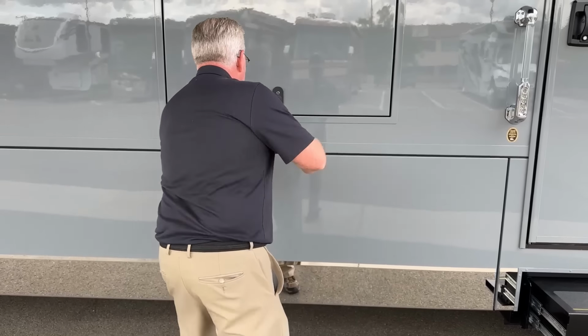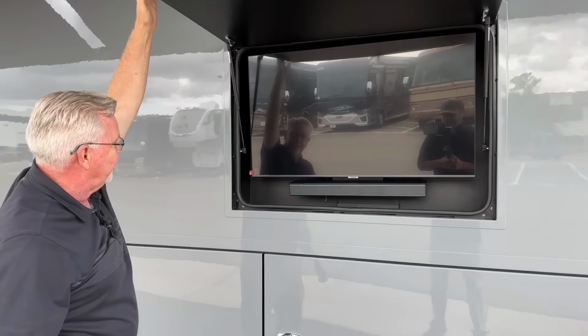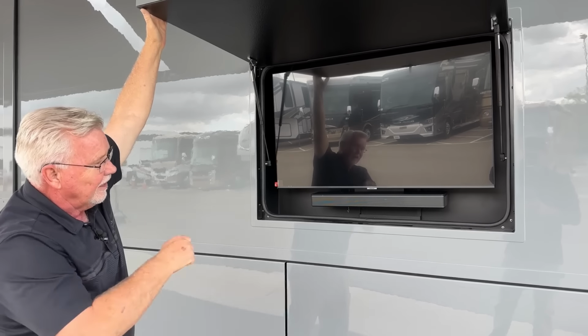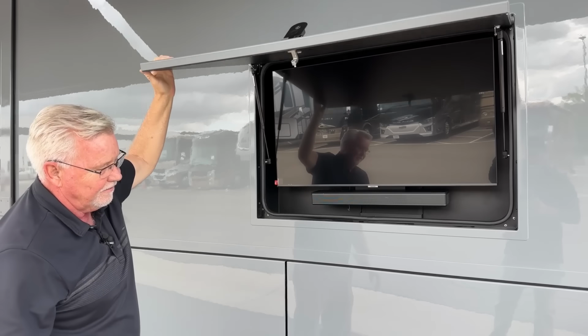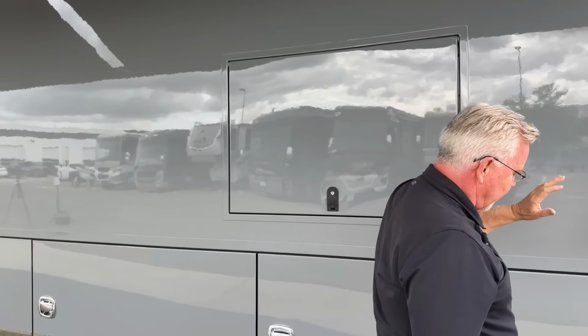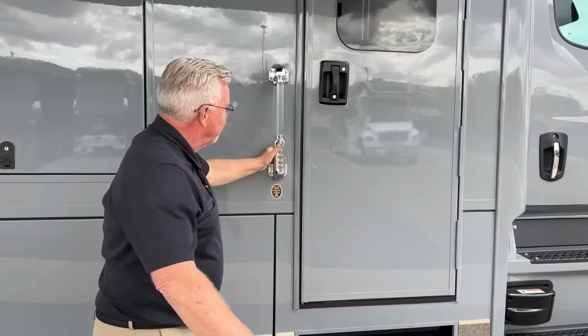And then we do have the outside entertainment system, Samsung 4K TV with a sound bar, and that will come out and articulate. As we come back to the entrance door, we've got a heavy-duty grab handle, keyless entry right here.